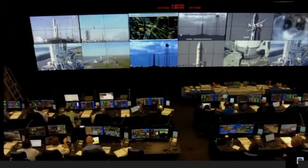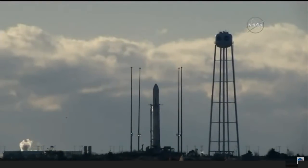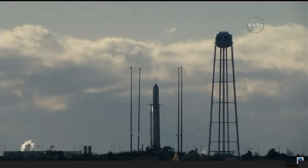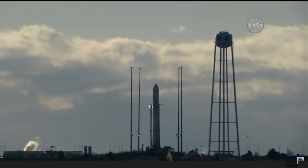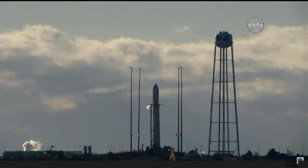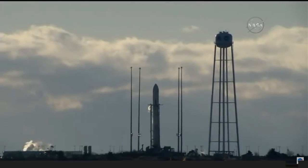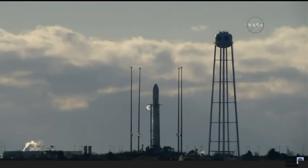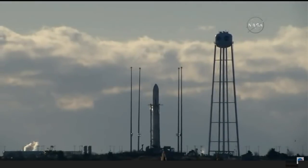Repeat the step, please. Yeah, step Alpha 13. This is on page 159 of abort safing operations. Copy, LC. Not required. Okay, roger that. And site control, what status on Alpha 14? It's in work. I had to go to CCT. My screen's down. It's in work. Okay, copy, site control.